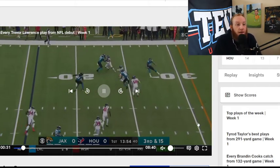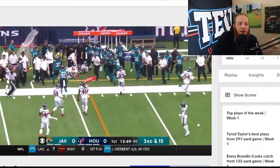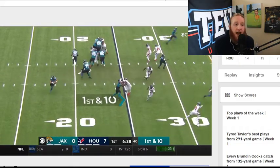Throws it over the middle of the field. Blocks are set up really good, and he just comes about a yard short on 3rd and 15. They have to punt. All right, next drive here, down 7-0. Got to do something here.